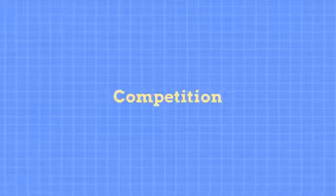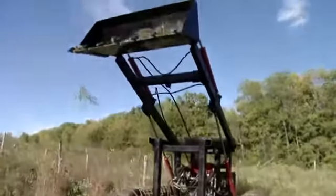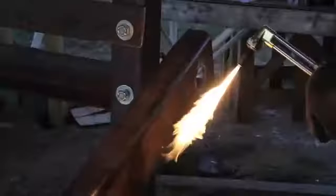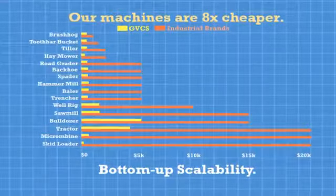Competitive advantage is a 24/7 development and improvement cycle around the world via open source collaboration, not to mention equipment created with lifetime design and at a typical 8-fold cost reduction compared to industry standards.